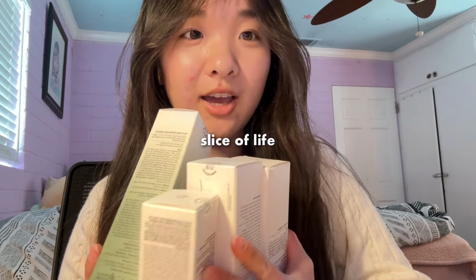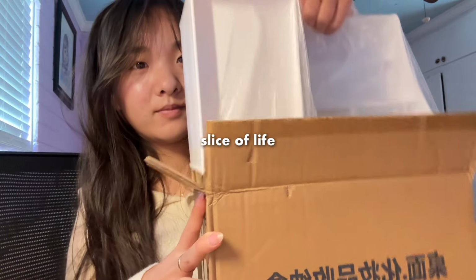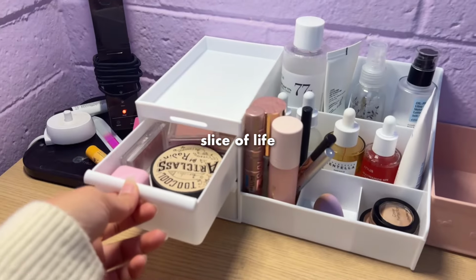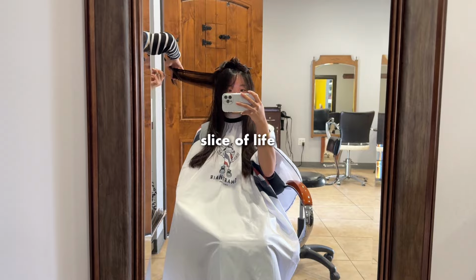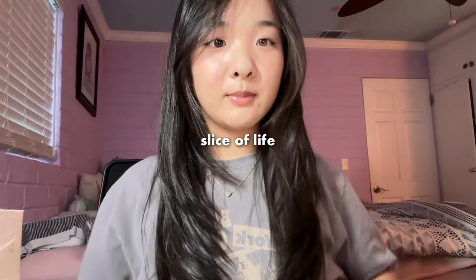Everything that I got. That's actually so cute. And that's what my stuff looks like. I feel like you can see my hair more clearly.